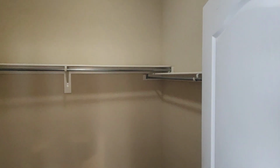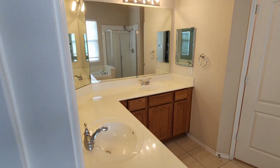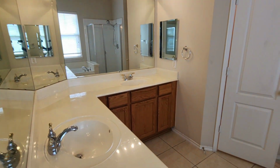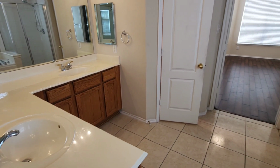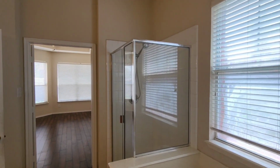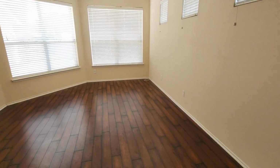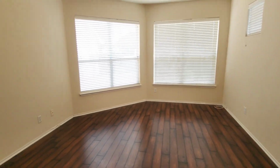See the spacious walk in closet, which gives a lot of storage. As mentioned, this is a single storied house with 1900 square feet with a lot area of 0.180.